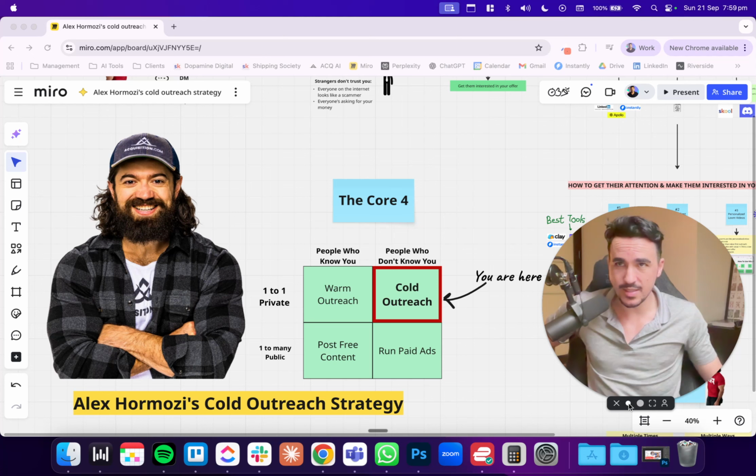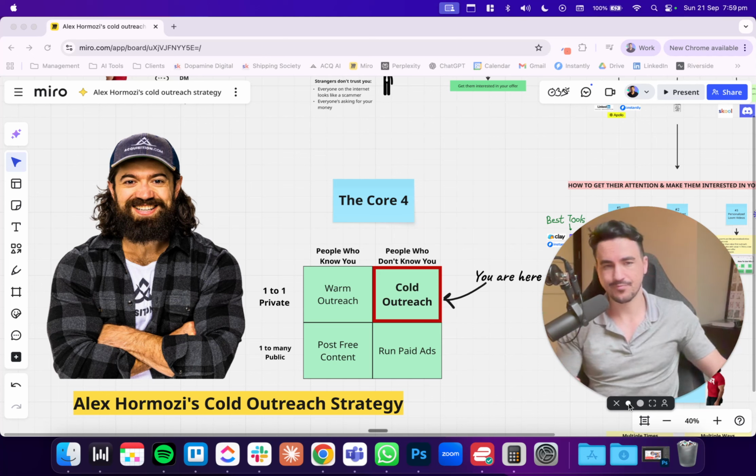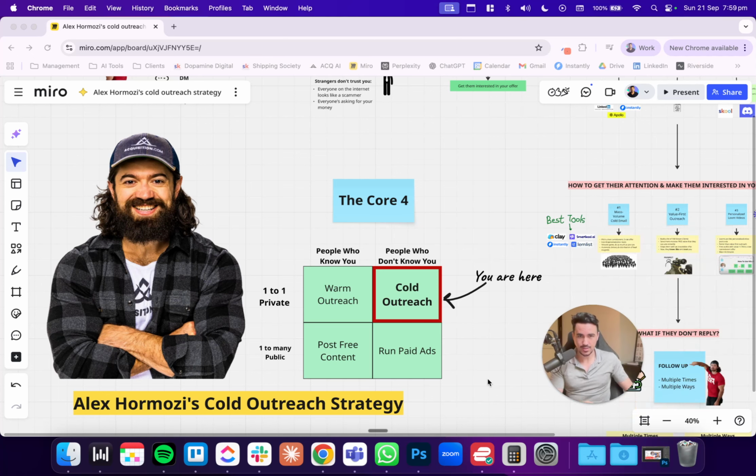And if you're in the B2B space and you are trying to generate leads, cold outreach is really, really good and quite cost efficient. So you can see here that the core four is a concept that Hormozi talks about in the book, right? And he's like, there are only four ways that you can let people know about your stuff. Either you can do warm outreach, cold outreach, post free content, run paid ads.